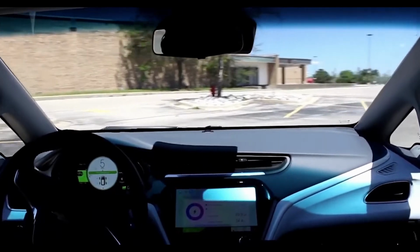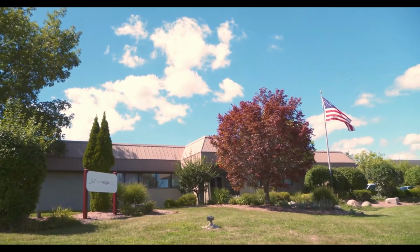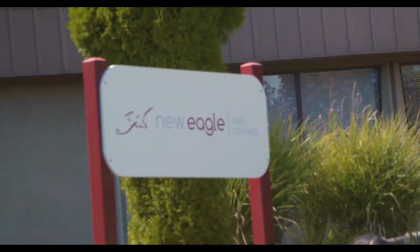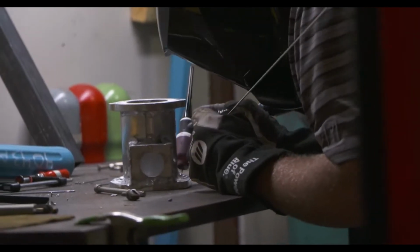The intelligent machines of tomorrow are being developed right now, and New Eagle is driving that innovation by working alongside engineering teams to get their autonomous, electric, and military systems to production faster.